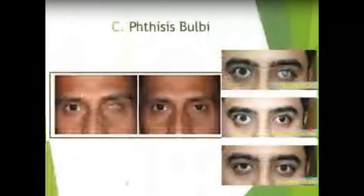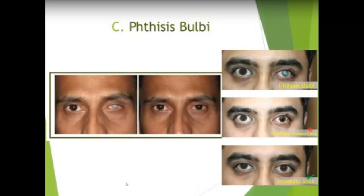And what is phthisical eye? Phthisical eye, the nature of the disfigurement is considered the commonest appearance of an end-stage blind eye, particularly after severe ocular disease, trauma, exposure to radiation, eye infection, or inflammation. This is phthisis bulbi.